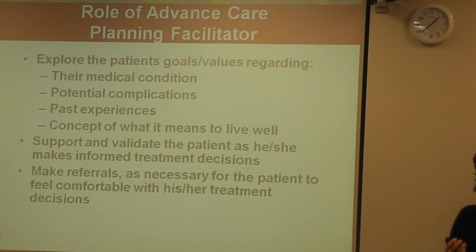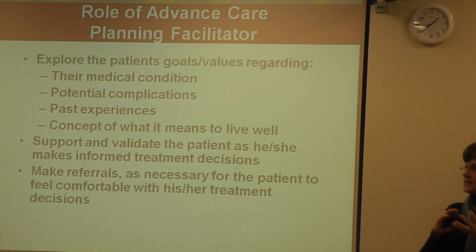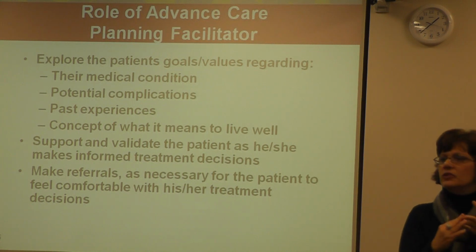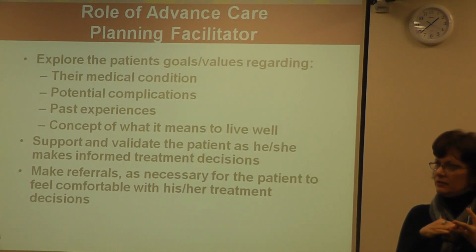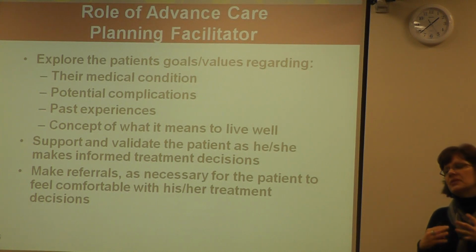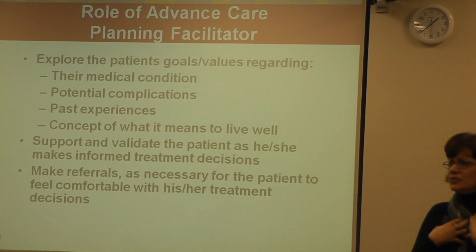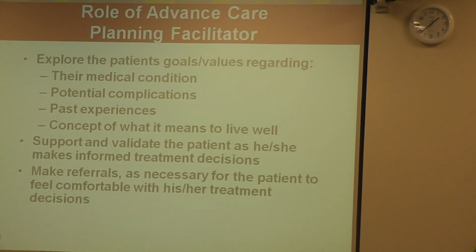This conversation was meant to be held in the design of the paradigm by nurses, social workers, and chaplains. But we hear a lot of kickbacks from chaplains and social workers that they don't feel comfortable with the clinical aspect of it. Okay, and I get that. So maybe they're going to help that patient come up with a list of questions for the physician. As a nurse with a cardiac background, I'm not going to feel comfortable talking about dialysis and renal disease, right? But I know enough that I can help them come up with a list of questions to take to their physician.